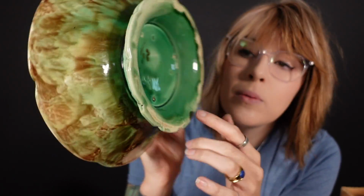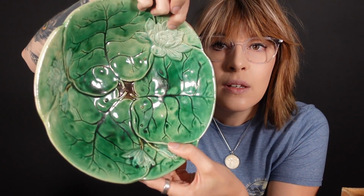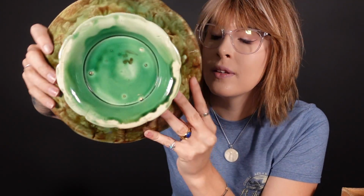I don't know if it's going to pick up for you guys though. Yeah, probably not. It's just when the light hits it a certain way, I can kind of see the signature on it. But it's absolutely stunning. Looks like lily pads, because you can see the lilies there. So that is another piece.